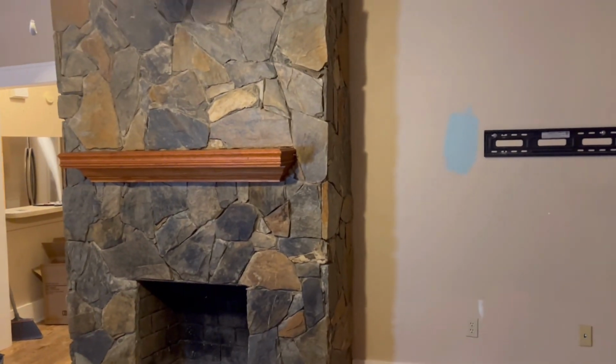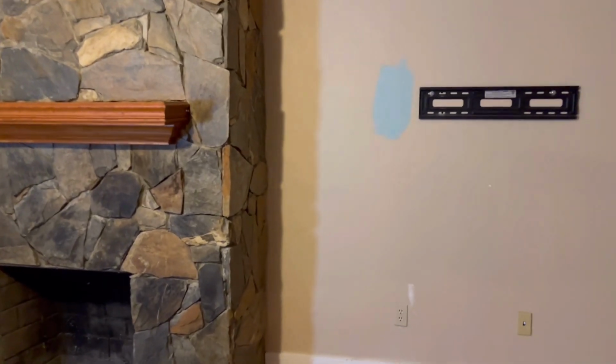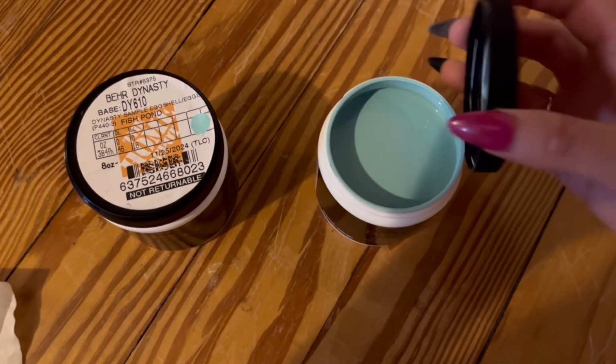So far, it looks good. It's still looking a little darker to me than it did in our previous house, but we'll see in the morning. Now we're going to go in with the Undine.